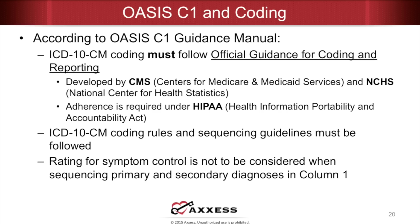The official guidance for coding and reporting is developed by CMS and NCHS in conjunction with questions and updates and refinements, like in the final rule, for example. They will add that into next year's official guidance. And of course, CMS is the Centers for Medicare and Medicaid Services, and NCHS is the National Center for Health Statistics. So between those 2 entities, they come up with the official guidance for coding and reporting. And adherence to that official guidance for coding and reporting is required under HIPAA. So for those 2 reasons alone, the OASIS tells us we have to follow their guidance.